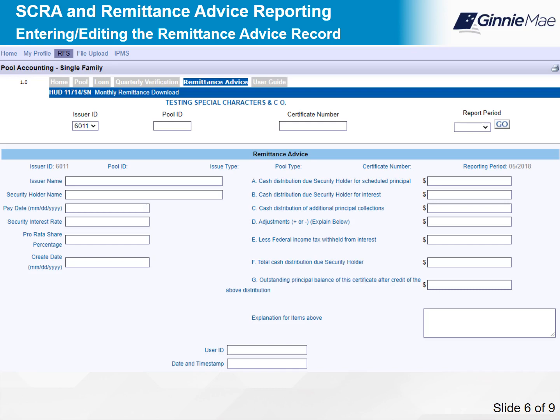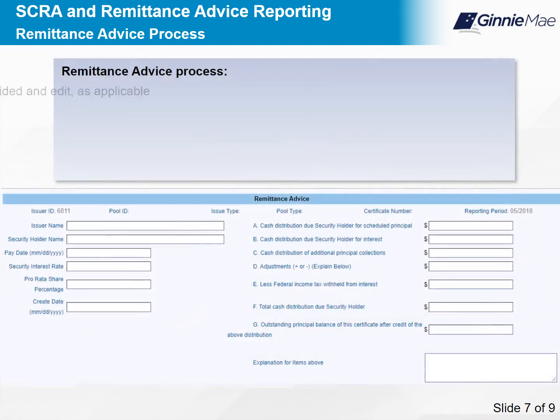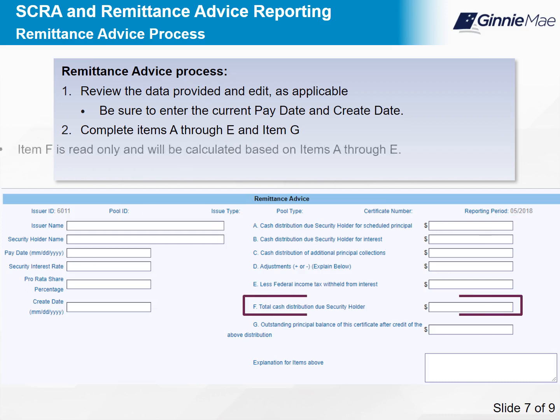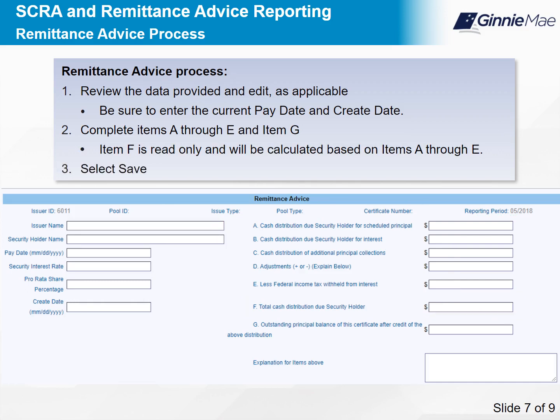Select Next to continue. To follow the Remittance Advice process, 1. Review the data provided and edit as applicable. Be sure to enter the current pay date and create date. 2. Complete items A through E and item G. Item F is read-only and will be calculated based on items A through E. 3. Select Save. Select Next to continue.